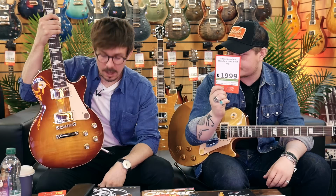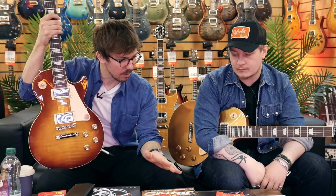Just to repeat, I think it is important to get across that they've got rid of year-specific guitars. Now you've just got the original collection and the modern collection. There are some bits and pieces scattered around that you need to look into because there are certain specification changes. Certain guitars come with hard cases, certain guitars come with soft bags, and all that sort of stuff.